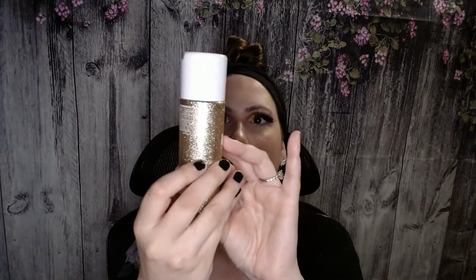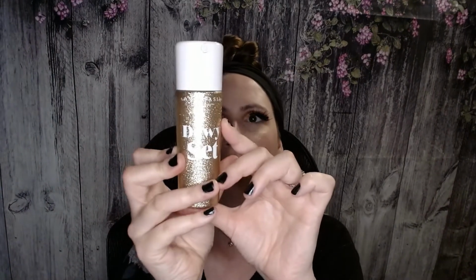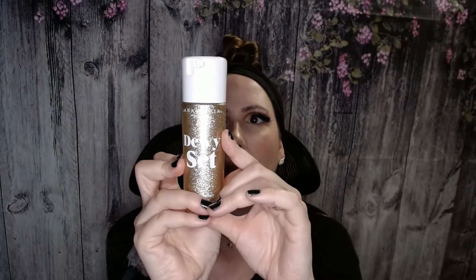It looks intimidating from the outside of the bottle, but I assure you that some of this is on the outside. This gold, it's not as sparkly as you think it would be when it goes on your skin. You get a light shimmer of sparkles on your face, but nothing too intense. So I did like this product.